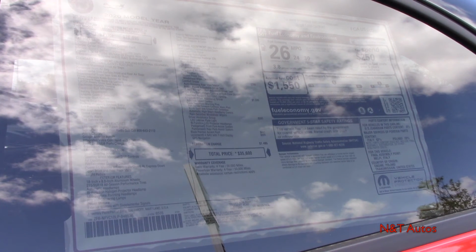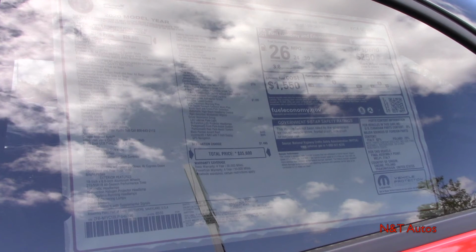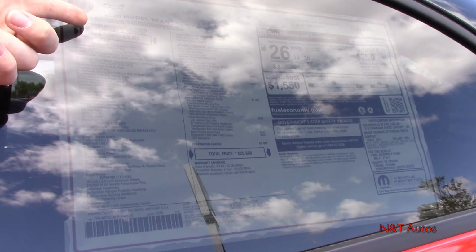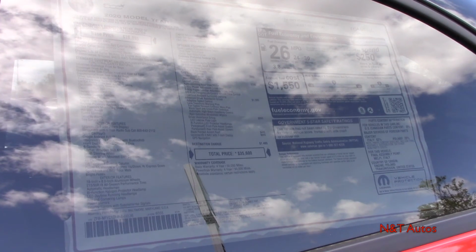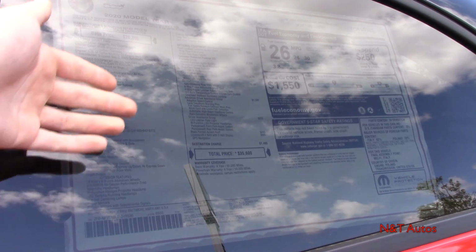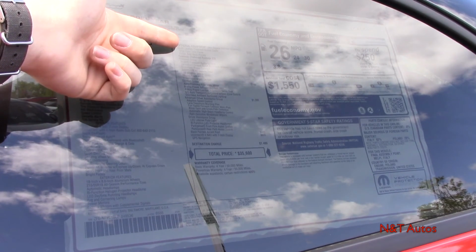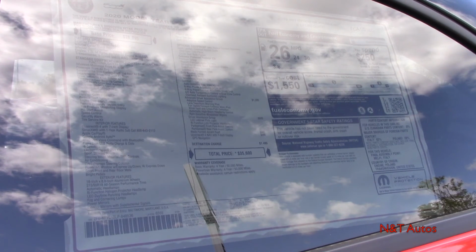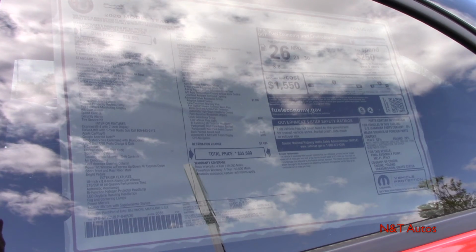Okay, so I'd like to start off with going over some of the features on the window sticker and the way that Fiat sets the window stickers up. On the side we have all of the basic information such as your colors, your engine options, transmission, as well as all your standard equipment down here. And it leads up to right about here, and this is where we have all of our optional equipment. This car truly is fully loaded with every option you could possibly think of for the 500X.